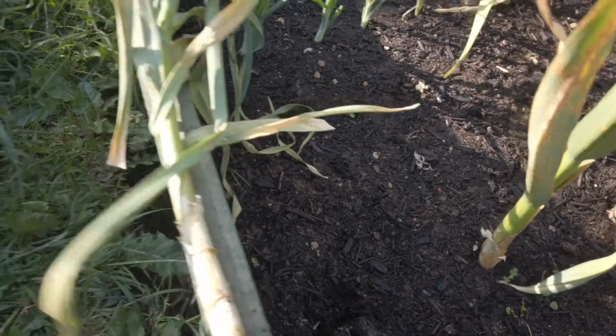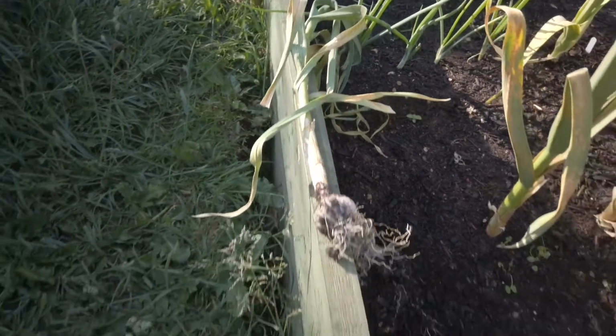And I got to the stage I didn't want to take off any more leaves of the garlic, because they would have just ended up looking totally bare. I did pull one up to have a look and see how it's getting on, and the bulbs are forming fine, so I'm just going to leave them.